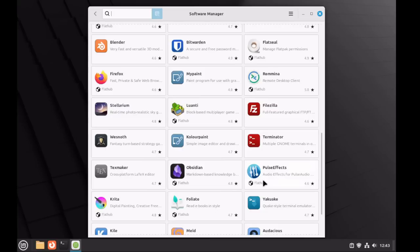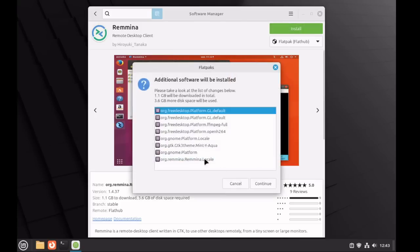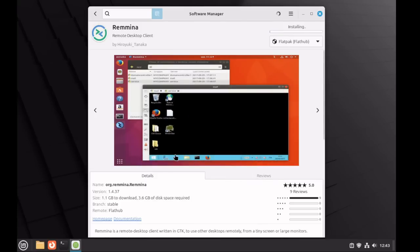If you find things that you want, for instance, here's Remmina. Now, Remmina is basically remote desktop. So if we want this, all we have to do is just click on install and click on continue. And once we have this installed, it may prompt us for a username and password. Some of these things are going to prompt us to authenticate, in which case we just put our password in. It's just like the run as command again in Windows. And once we have this, we can remote desktop into a Windows system. So we could RDP into it from our Linux system.